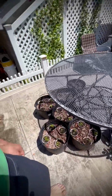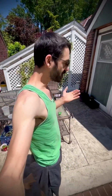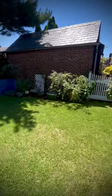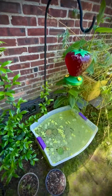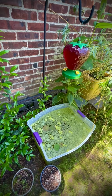I might put them on the side of the house, but I only want to keep things in the backyard, and the front and everything else can be for everyone else. But it's going really well. So I'm just happy that that got moved. It was in the sun and the water was getting really hot. I didn't really want to kill the fish.